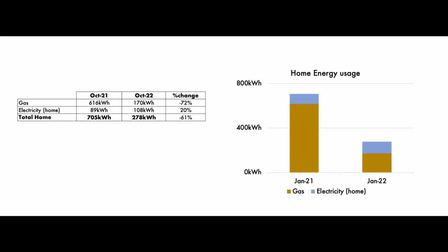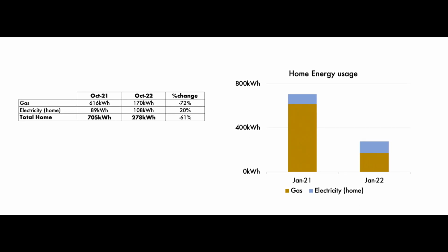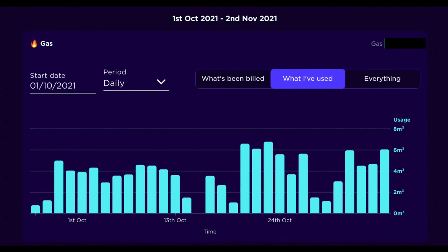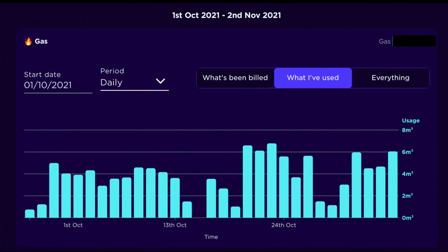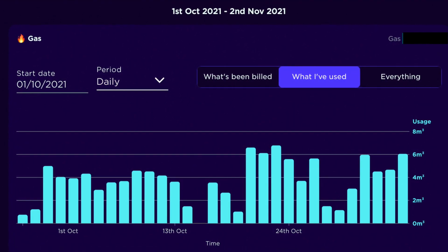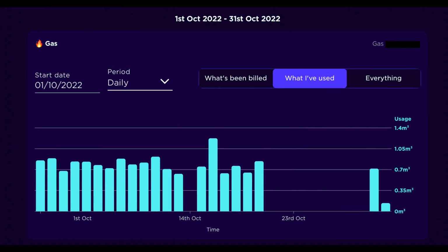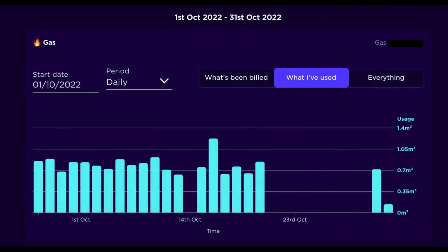So essentially what we've done is we've reduced the usage of gas a lot, but instead we've used a little bit more electricity. If you look at the month of October 2021, the median usage for gas was maybe around 4 cubic meters of gas, so something like 45 kilowatt hours. If conversely you look at 2022, this is about 0.7 cubic meters and very stable day after day.